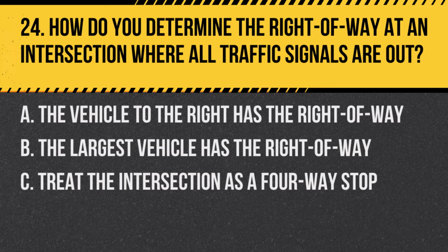Question 24. How do you determine the right-of-way at an intersection where all traffic signals are out? A. The vehicle to the right has the right-of-way. B. The largest vehicle has the right-of-way. C. Treat the intersection as a 4-way stop. Answer. C. Treat the intersection as a 4-way stop. When traffic signals are out, the intersection should be treated as a 4-way stop.